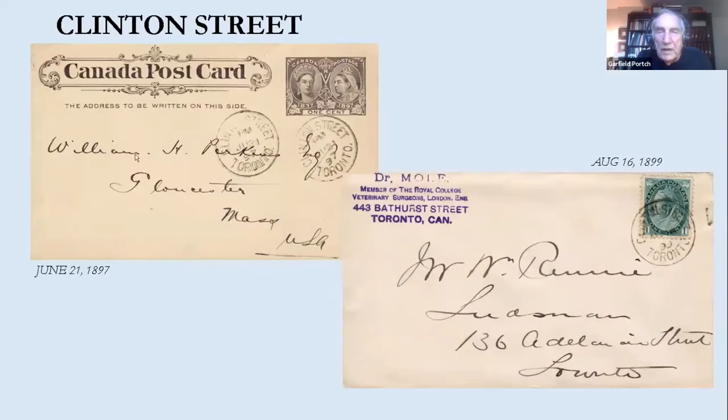And there's a regular postcard out of Clinton Street. They say they were used all over the place. Nice name for the veterinarian, Dr. Mole.